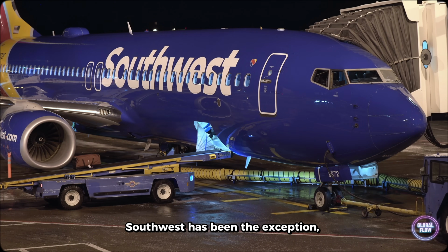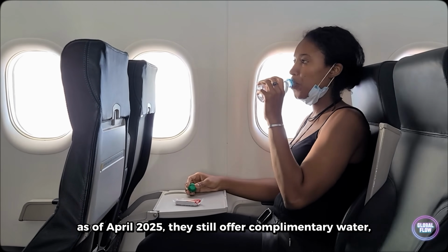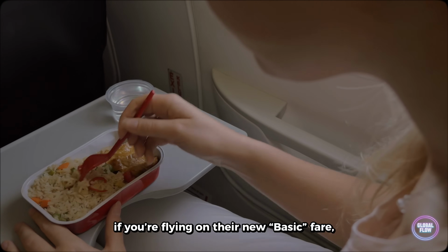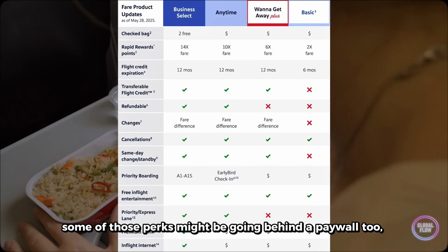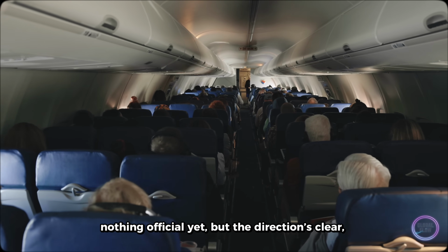Southwest has been the exception. As of April 2025, they still offer complimentary water, crackers, and soft drinks. But starting May 28th, if you're flying on their new basic fare, some of those perks might be going behind a paywall too. Nothing official yet, but the direction's clear.